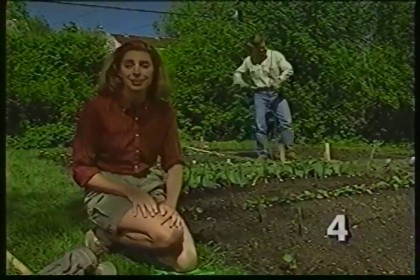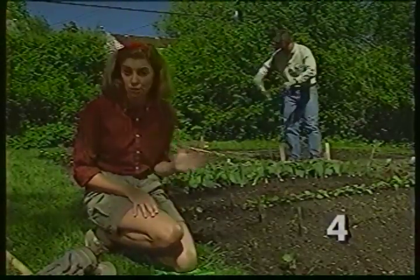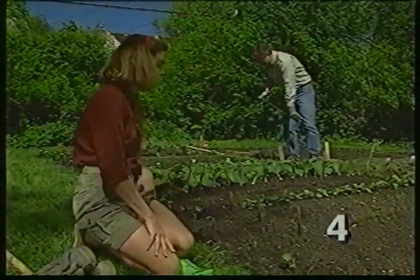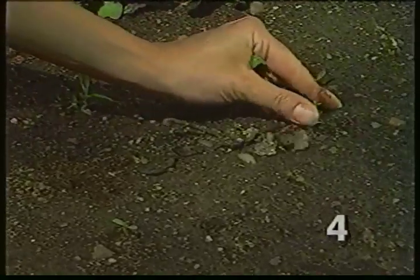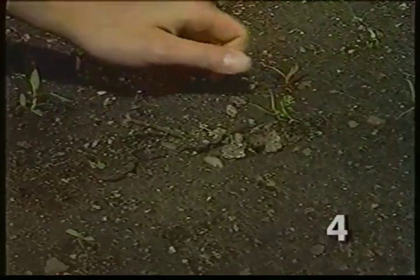And you can always expect a good crop of these to pop up since dormant weed seeds are always present in soil. You can pull them out as soon as you can identify them, but be careful not to yank out your vegetables, mistaking them for weeds.